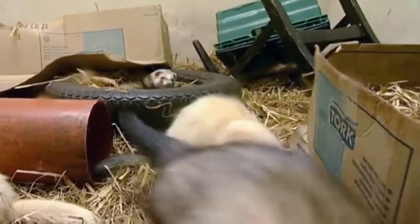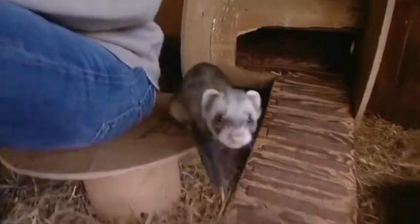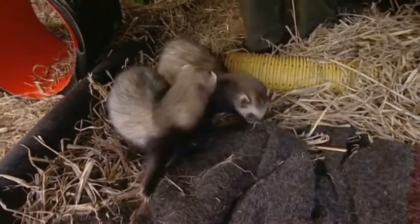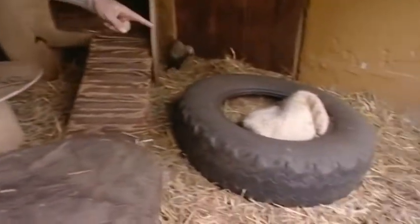So the ferrets in Pets Corner have their ears cleaned regularly, and I've come along to give Sarah Clayson a hand. So what do we have to do? We have to catch them first, do we? Yeah, we catch them each one by one. Are there friendlier ferrets? There are. Some of them are a bit younger than others and some of them more handled. So who should we go for? I think there's one in the tyre over there. Fast asleep! Yeah, bless him. Will he mind if we wake him up?